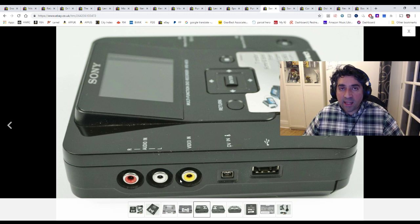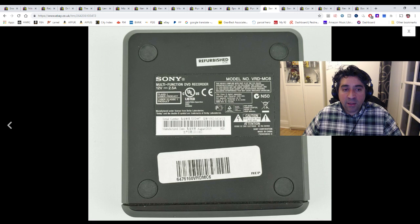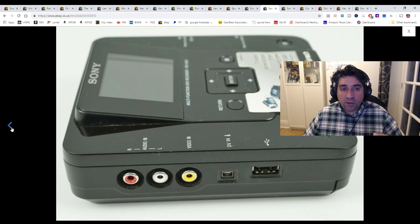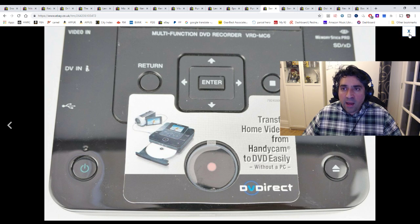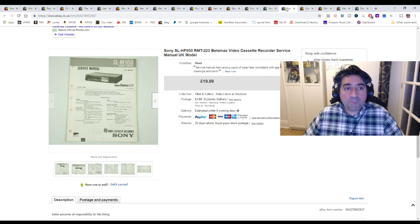It allows you to connect any DV camcorder or an old school Video 8 camcorder or a VCR using composite video. You connect it up, and this little device will burn whatever's coming into it onto DVD. So it's got like a slot loading DVD drive there that you can see in that photo. And we sold that for 120 plus shipping, and that was like a £6 buy. So that was quite a nice item, nice bit of electronics.